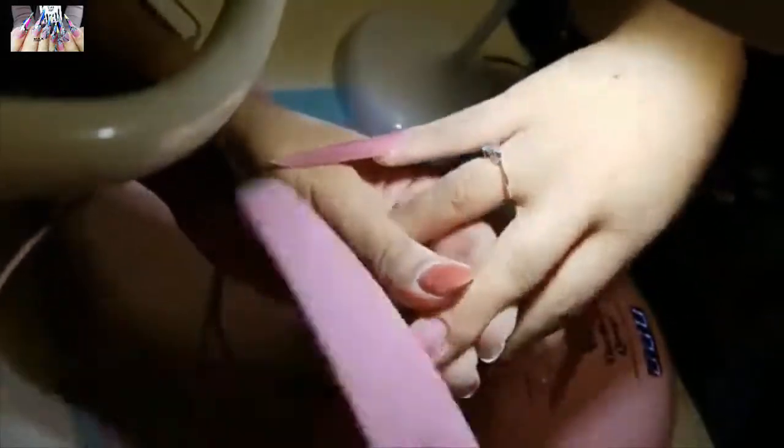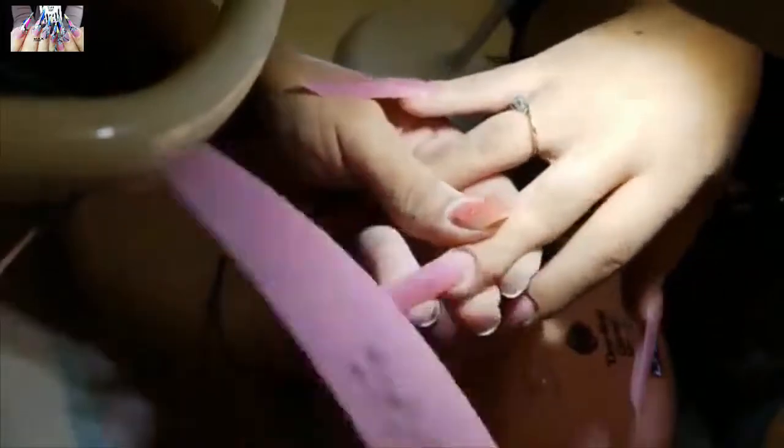So I'm just going to take the smoothie buffer and really, really lightly buff the top of the nail. Because now comes the fun part, you guys. The part I've been waiting for. The diamonds.